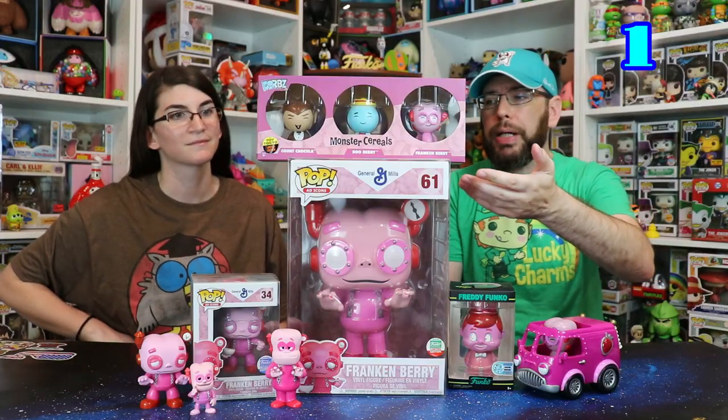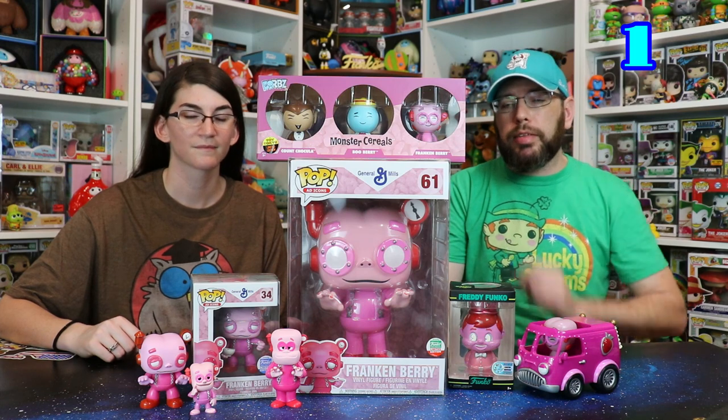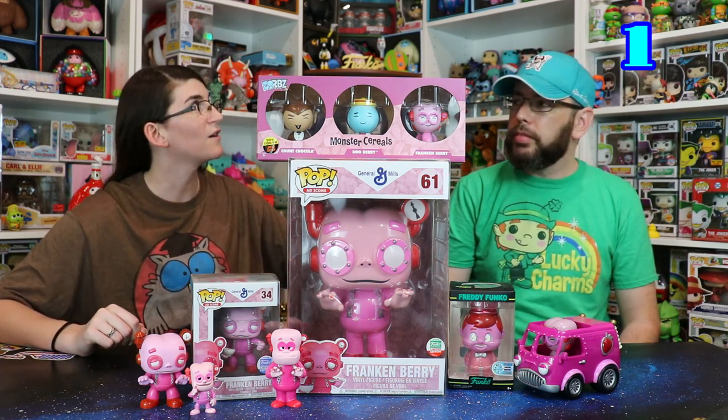However, the box is pink. Yeah, which is pretty much Frankenberry. It's basically all Frankenberry inside. And we didn't want to give away for anybody who didn't know what number two and number one were going to be when we got to Booberry. That's fair. We have this 10-inch, which is one of our favorite 10-inch Funko Pops. Yeah, it really is. I mean, I don't know.